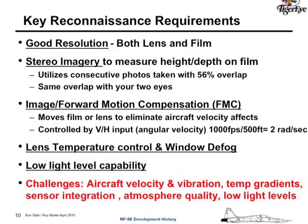And then with film systems, it's not like the EO today. You're always fighting low light levels trying to get imagery. The challenges the designer had was you had to handle that aircraft velocity and motion, rotation, and vibration. You had to deal with the temperature gradients. You had to integrate the sensor. Atmosphere quality completely dictated what you could do. A bad day, you would not get very good imagery. And then low light levels was something you had to handle.